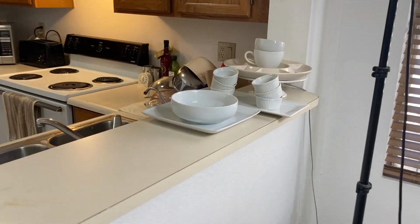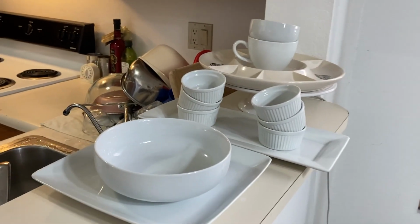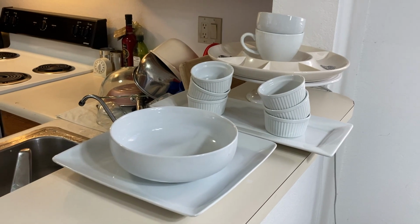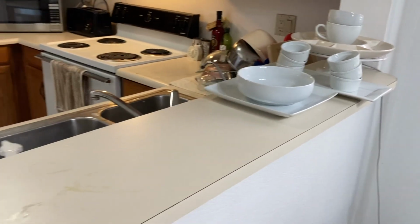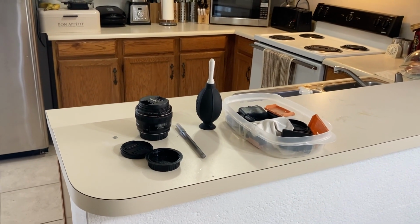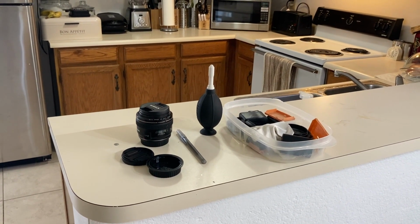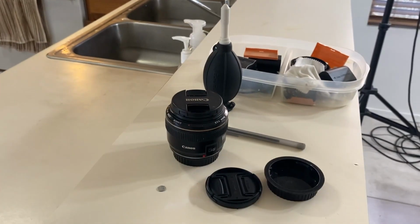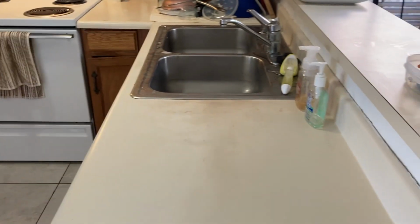Here I usually just keep all of my dishes where I want to showcase food, just right here so it's within easy grasp. And also I want to point out I do live alone, so I have the luxury of just having the house exactly how I want it. Here's some of the camera gear that I can reach really easy. And then we'll come into the kitchen.